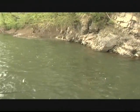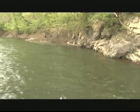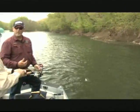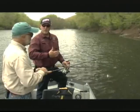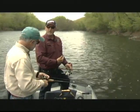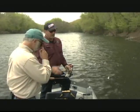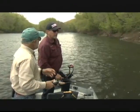And the fish will be on the inside of those eddies, right, waiting for a bait fish? The active fish will be more right on the current line. What a smallmouth likes to do is sit where there's no current, facing out into the current, waiting for the river to bring him something to eat. He's waiting for crayfish to come bouncing down the rocks or a bait fish to swim by, and he'll jut out and grab it.